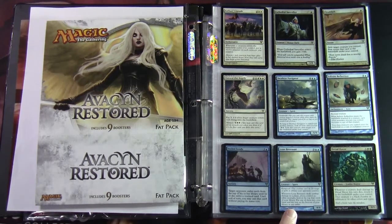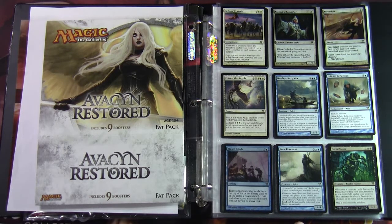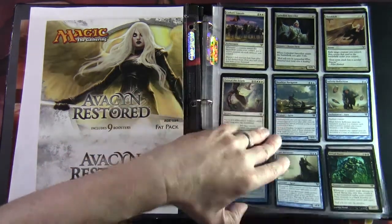Lone Revenant we looked at already. Additionally on this it has hexproof on it. Dread Slaver, 3 and 2 black, 3/5 creature zombie horror. Whenever a creature dealt damage by Dread Slaver this turn dies, return it to the battlefield under your control. That creature is a black zombie in addition to other colours and types.